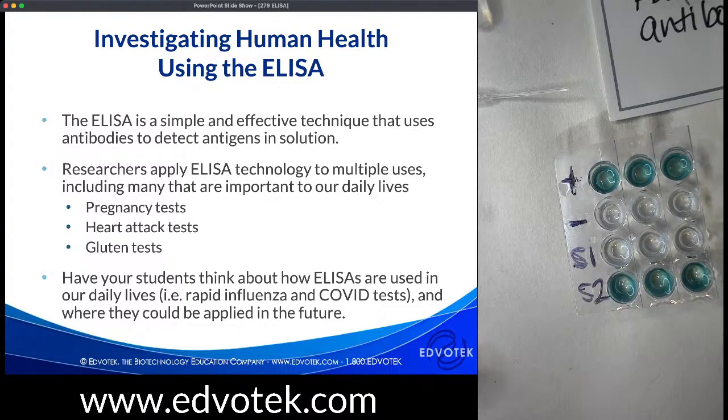Because ELISAs are so common in the lab for so many different conditions and applications, and like Nicole, you mentioned, forensic science, criminology uses ELISAs a lot for different agents. This is a perfect way to teach your students about these kinds of different testings that go on in the context of life. Your students can think about how ELISAs are used in our daily lives now for rapid tests or COVID tests. And you could even have them think about questions in public health, questions in food safety, and how we could apply the ELISA in the future.